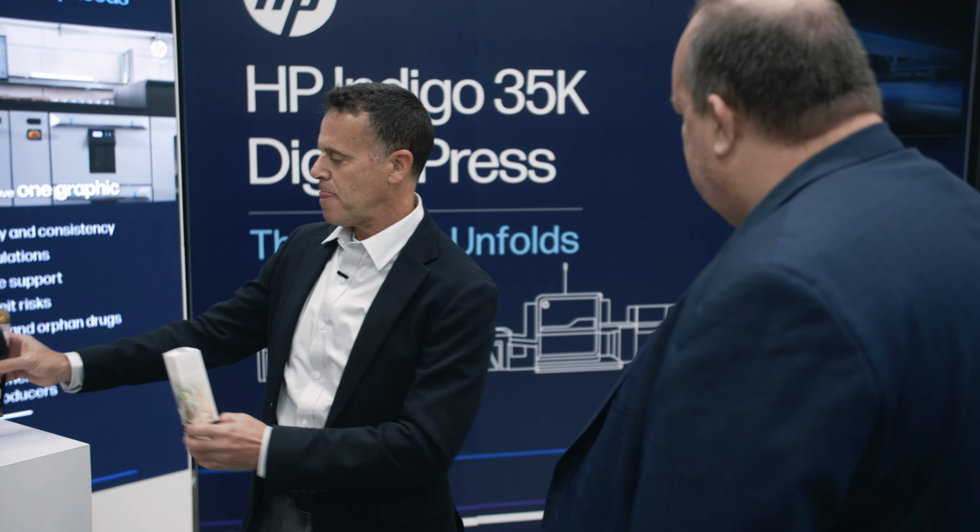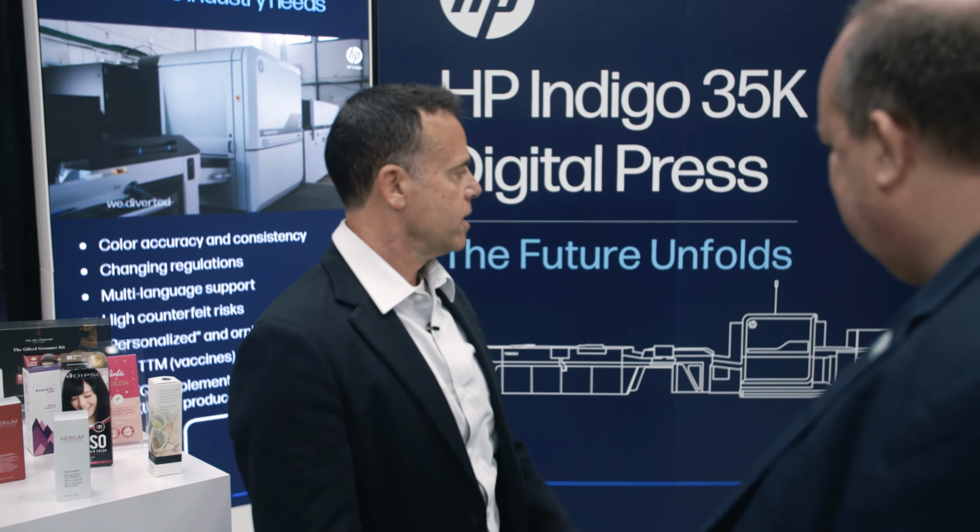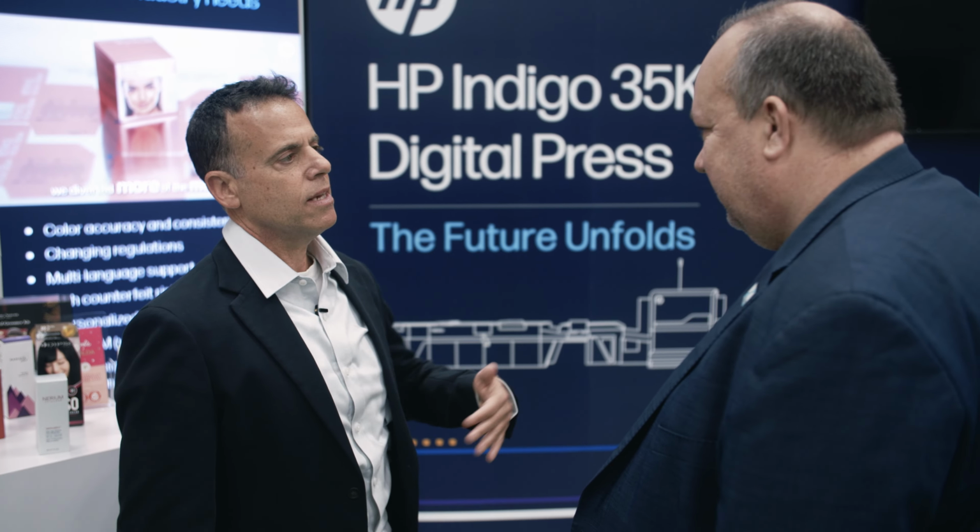So just to understand, we have the 200K that caters to both label and flexible. Yes, primarily flexible, but also label. I would say 20% of our users are using it to print just label and shrink sleeves. And here we have something that is really good for short run exclusive folding carton, basically. So this is small boxes, high value, in the field of folding carton.